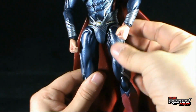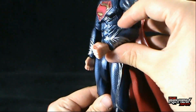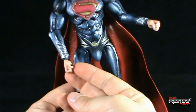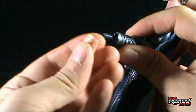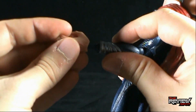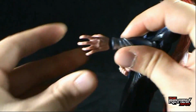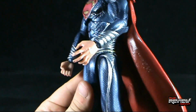The hands obviously included with Superman are the closed fists. Depending on how you want your Man of Steel posed, you can keep it with the closed fist, or you just take the hand and I always wiggle it just to pop it off, to make sure I'm not going to pull it too hard and do something to the peg, and making sure thumbs go in. And just going to rotate it while applying pressure. And there you have Superman with his open hands.